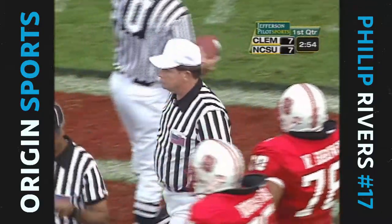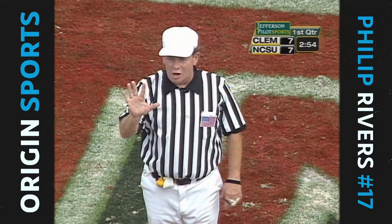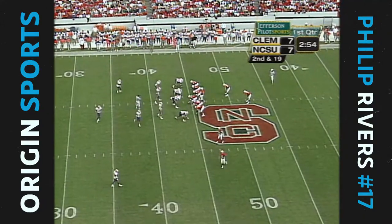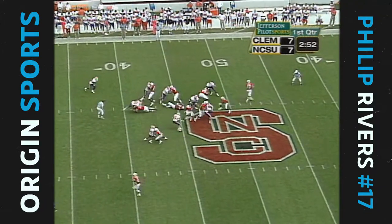It looks like encroachment against Clemson, but we'll wait for the call. Offside, defense, 5 yards, repeat the down. Start calling plays right now. What do you think I call? Let's see, tight end, right end. Some way to get the ball on the right end. You're right, you got it.